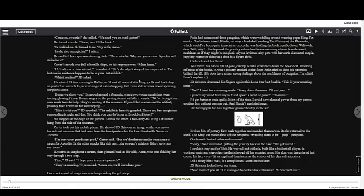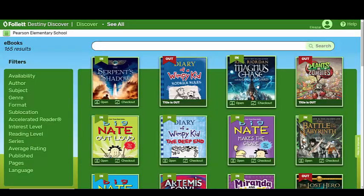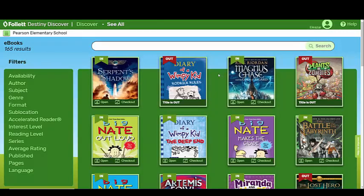When you go into Follett Destiny and when you're looking at the books and seeing if you want to read them, these will really help you guys out, especially the ones that make the font bigger or smaller if you need to, and the reading of the book to you. Alright, so if you have any questions, let me know, but this was a real quick introduction on how you can use your ebooks through Destiny Discover, and to help you guys read the books that much better online.